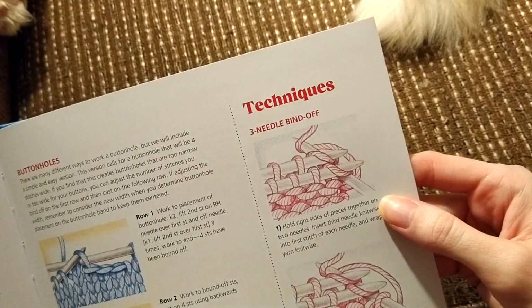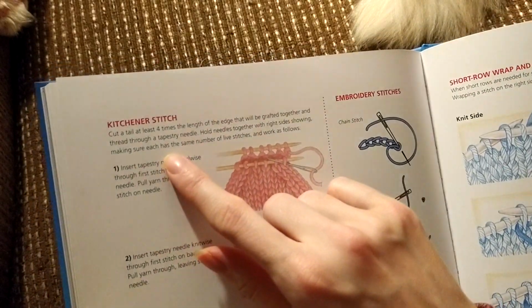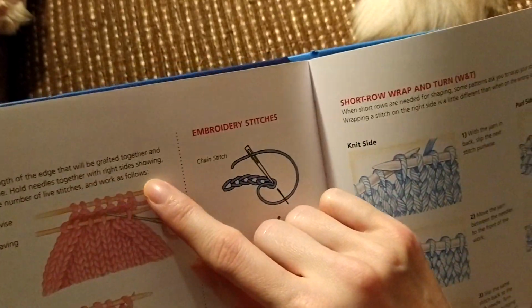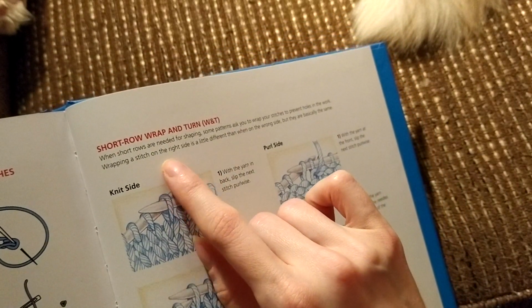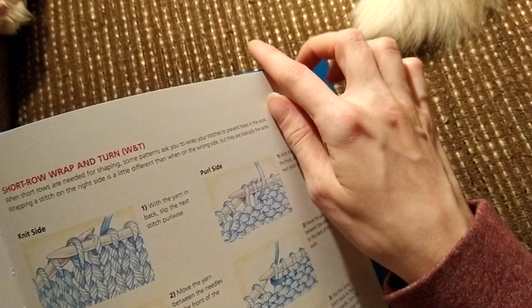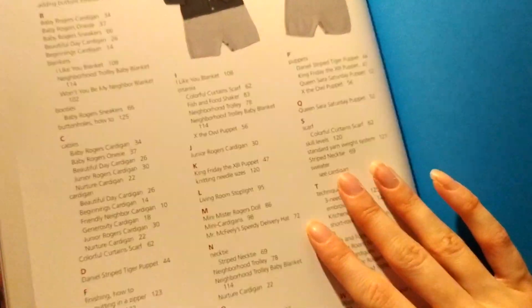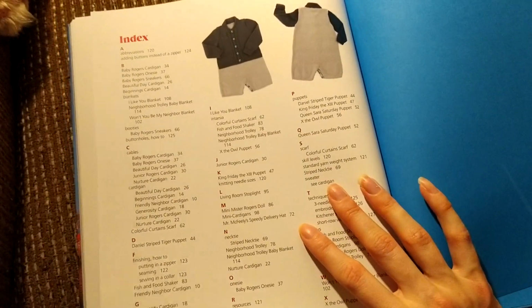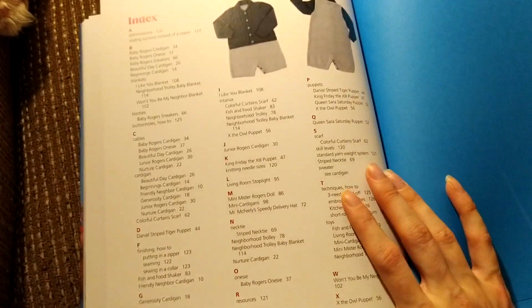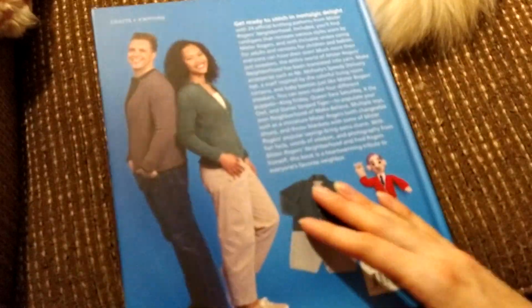It has instructions for free needle bind off. No idea how to do that. It has instructions for the Kitchener stitch, which I've done before but I always forget how to do. Embroidery stitches, short row, wrap and turn. Oh, short rows got me so confused. I have to look up a video on that because I'm pretty sure I did that wrong when I made my sweater. The short rows are used to shape, and I got confused. Now we just have a glossary, and that is it.